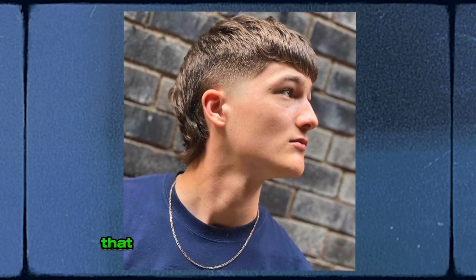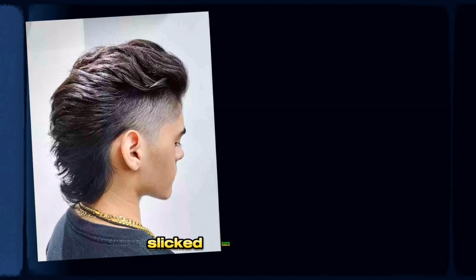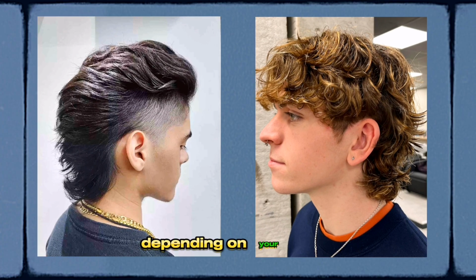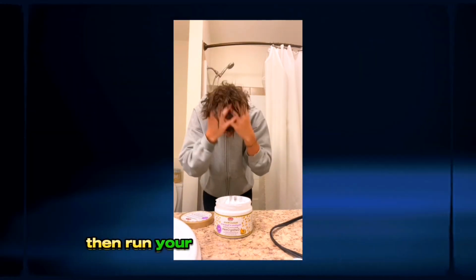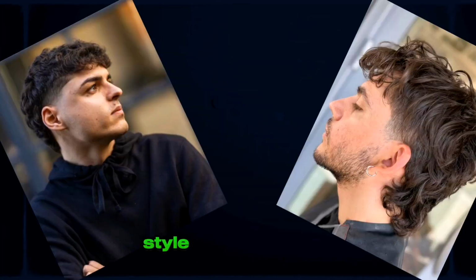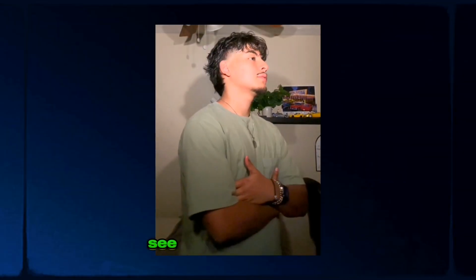Now that you have got your haircut sorted, let's talk about the styling. You will need a few products for this. To style your modern mullet, you will need a good pomade or hair wax. These products can help you achieve either a slicked back or messy look, depending on your mood. Just take a small amount and rub it between your fingers. Then run your fingers through your hair, especially focusing on the top and the back. Style it the way you like, but remember, with the modern mullet, a bit of messiness is part of the charm. See how easy that was.